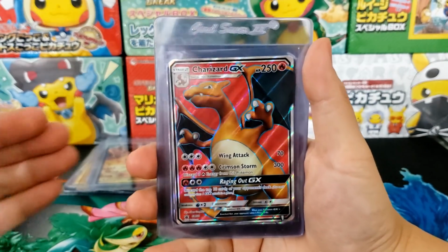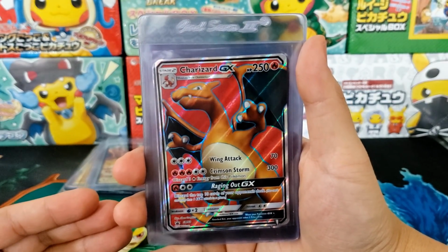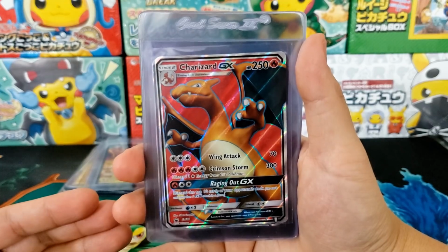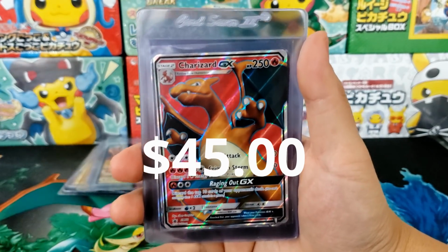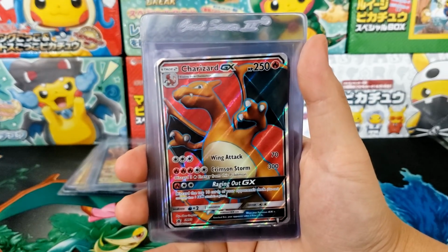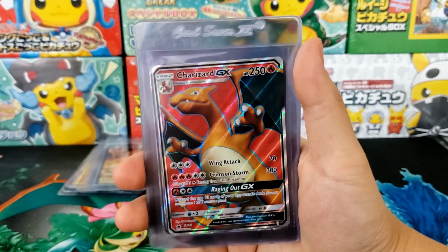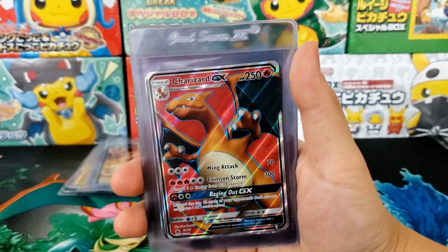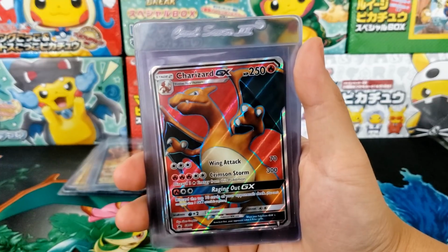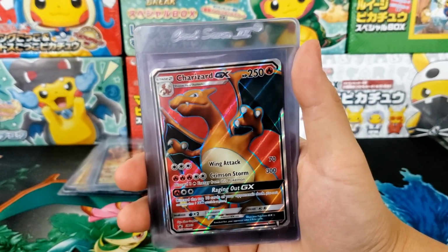As well, I also plan on grading a bunch of the Charizard GX from the Charizard GX Premium Collection. This card is really hard to find in a PSA 10 version, and I'll be honest, every single copy of these cards in PSA 10 has been skyrocketing in value. Even if prices were to decline, I'm very confident that we will more than make our money back from grading this Charizard GX promo card.